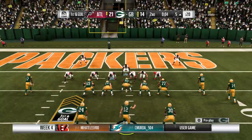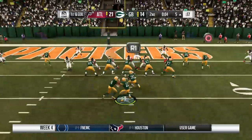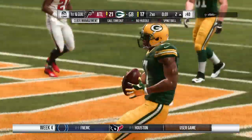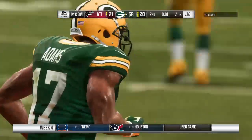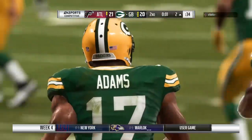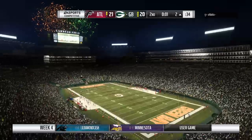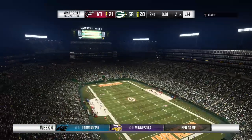Here we go. 58. A final shot before half for Rodgers. Got him in open. It's Adams. Touchdown, Green Bay. Davante Adams in the final seconds of the first half. And the Packers are within an extra point of tying this thing up.